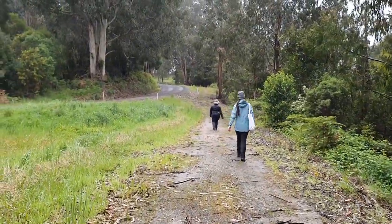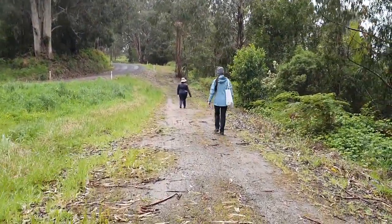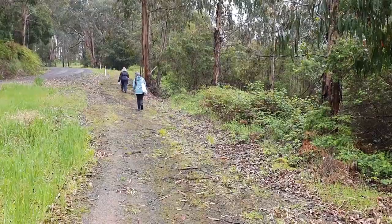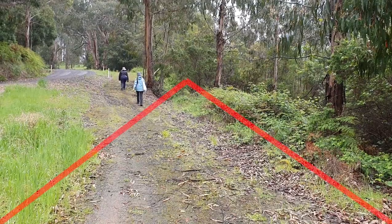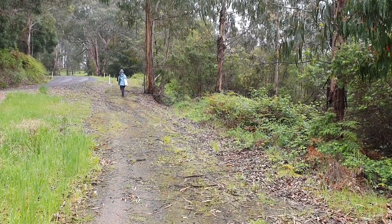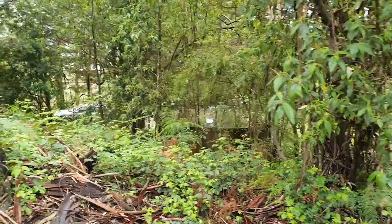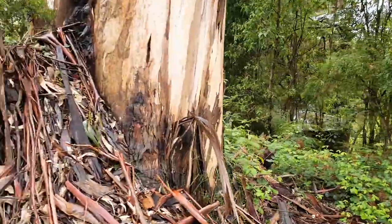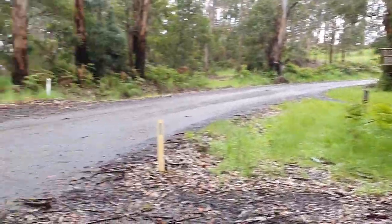looking towards Jellybrand. I think we're now branching off from the original alignment again because we're going up a steep hill and hugging the road. My assumption is the train would have continued forward this way. Obviously going up a gradient that steep where they're walking up is not train friendly. There appears to be a house possibly right in the middle of where the train track used to be. That's probably why the diversion has occurred. Because we're literally going on the other side of the road now.